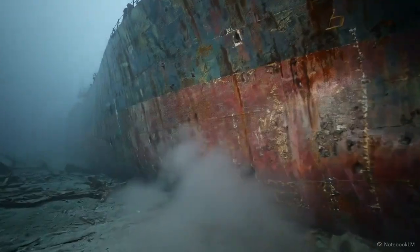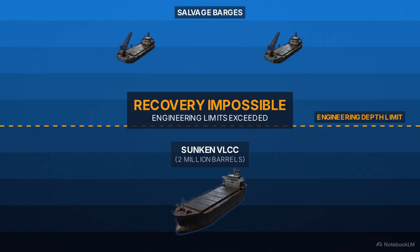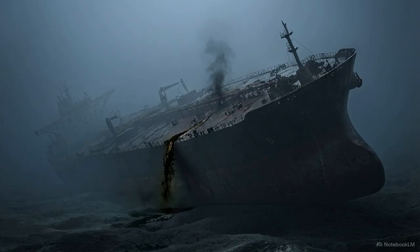ship rest on the seafloor. Recovering a 2 million barrel vessel from deep, contested water is beyond the limits of current salvage engineering. The ship cannot realistically be removed. The wreckage becomes a permanent fixture in the sediment, a decades-long source of slow-leaking pollution seeping into the local tides.